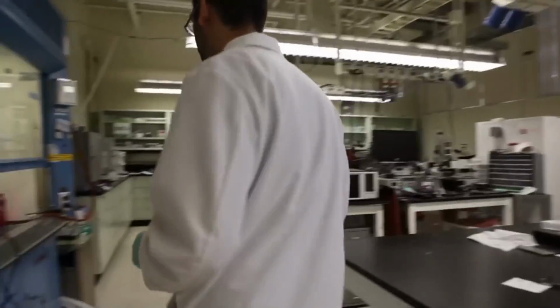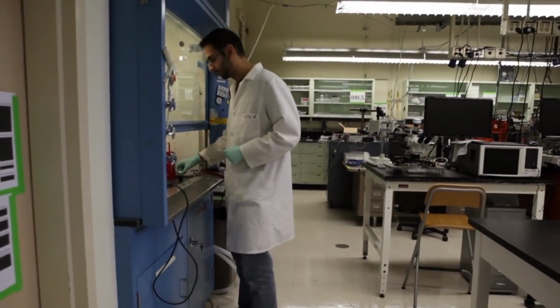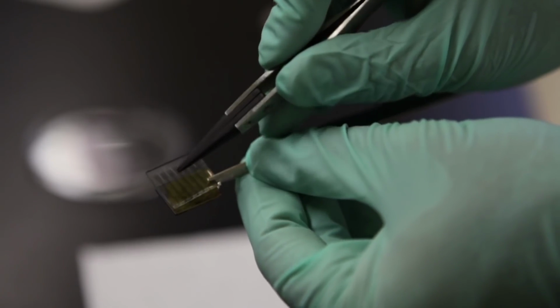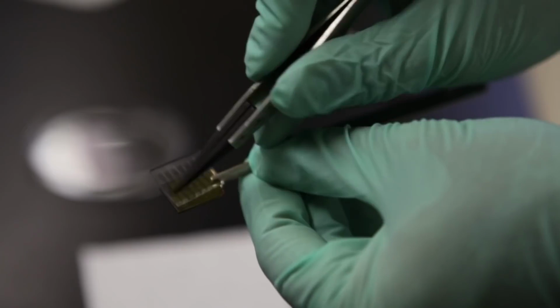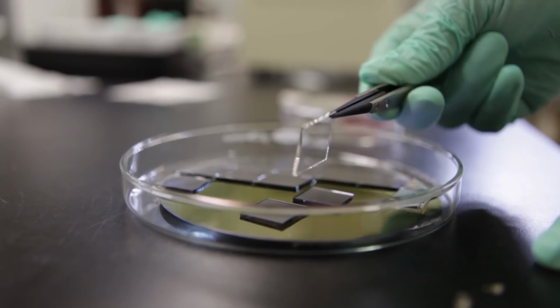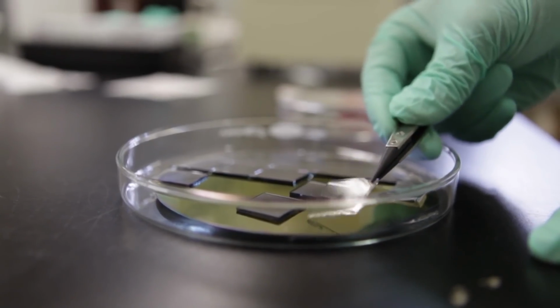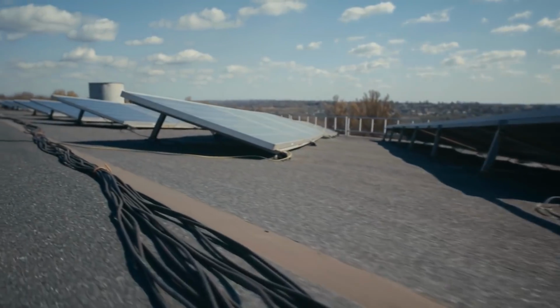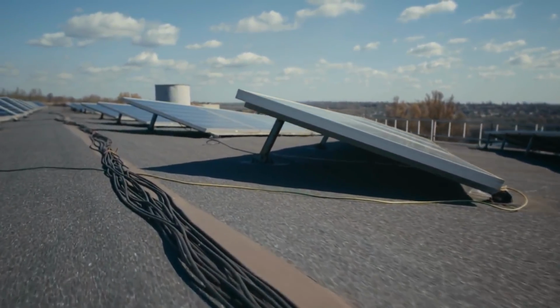It's no wonder that scientists and engineers have been hunting down the cause of this problem, termed light-induced degradation, for 40 years. And last year, we may have finally cracked the problem and found the cause behind this mysterious loss in power. To understand it, we first have to understand how photovoltaic cells work.